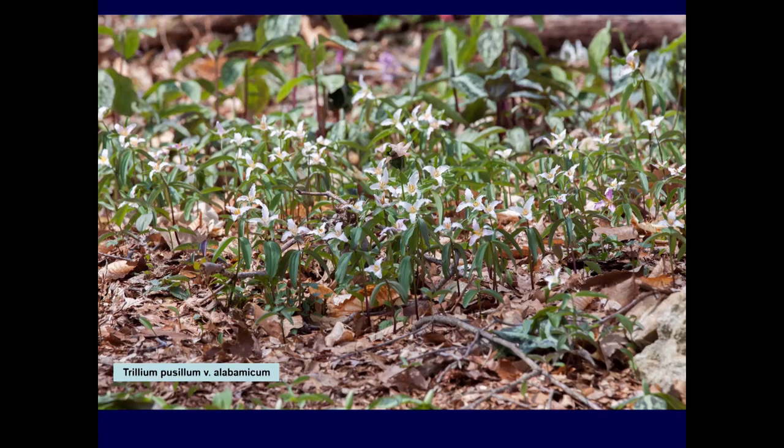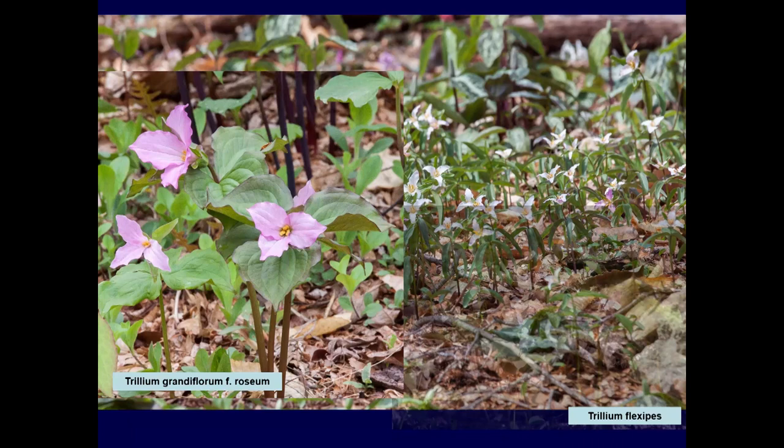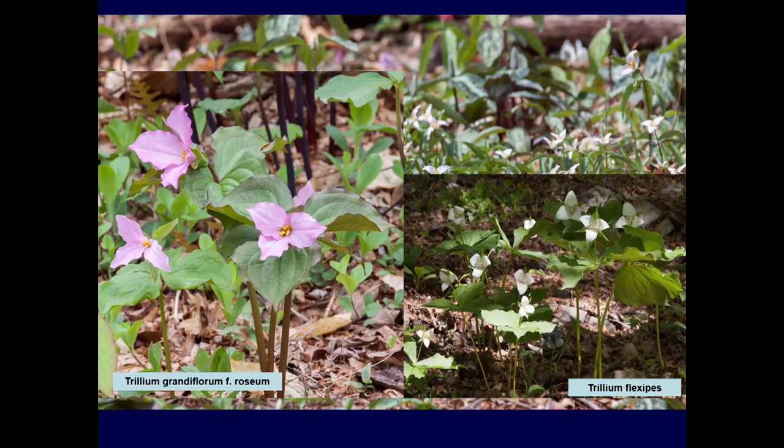Obviously the legendary Trillium grandiflorum 'Roseum', which is at its best on the Blue Ridge Parkway. And then the next one, beautiful, fragrant Trillium flexipes. This is the true flexipes from Alabama that has the white ovary. So these are big, imposing plants. The leaves can be easily 15 inches across.